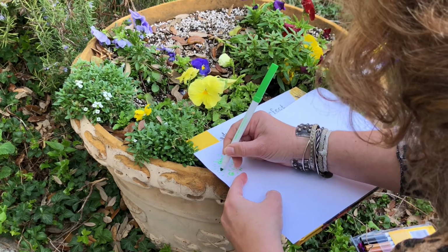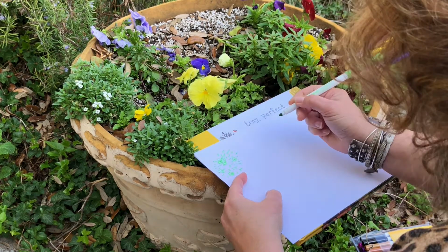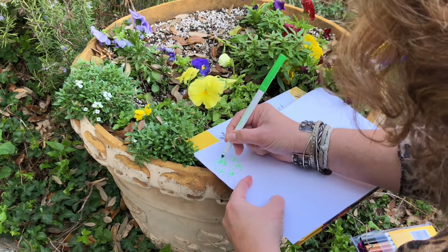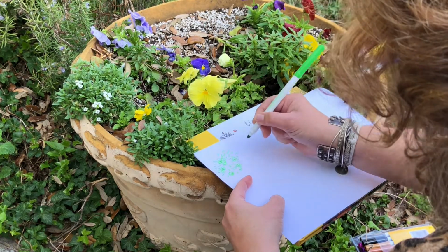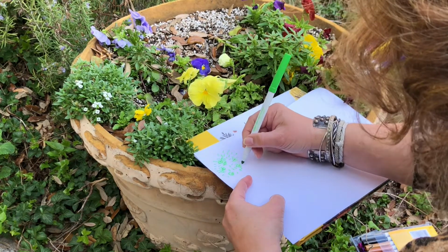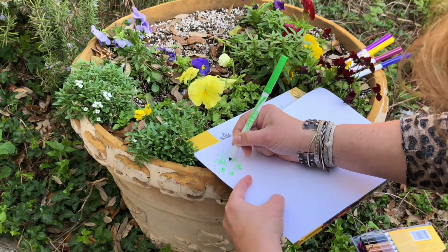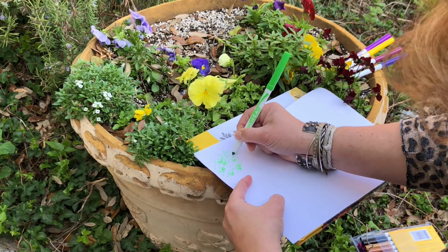You could be doing this with a pencil, and if you don't have crayons or markers, you don't really need color. It's kind of fun just to draw these different little shapes. So they're in their little clusters. There's a couple more up there. And then, since that looks kind of empty, I'm going to go back with my little marks, make my little leaves.